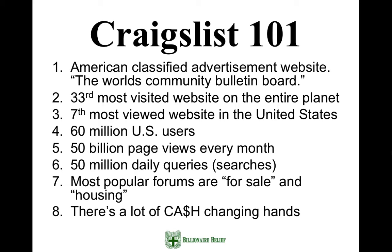Craigslist 101. It's very important that you realize, ladies and gentlemen, Craigslist is an American classified advertisement site, aka the world's community bulletin board. It is the 33rd most visited website on the entire planet. It is the 7th most viewed website in the United States. It boasts 60 million US users. There are 50 billion page views every month.